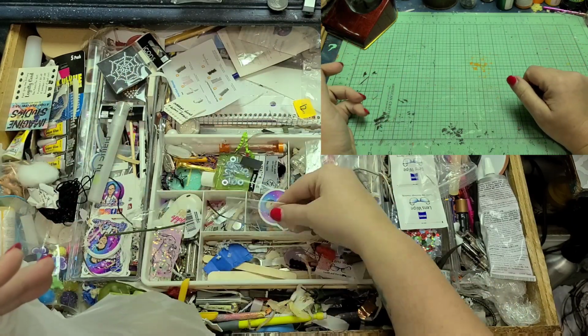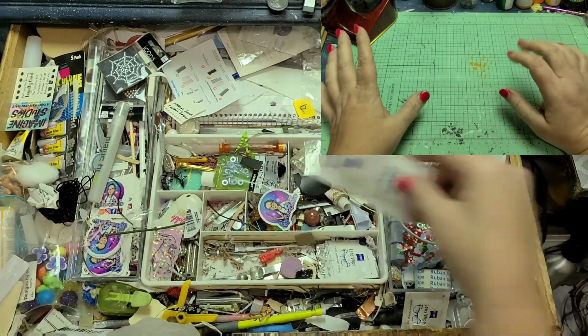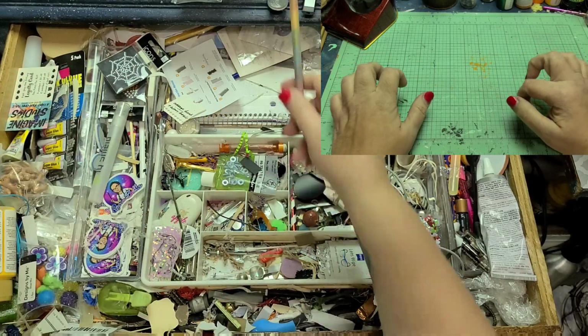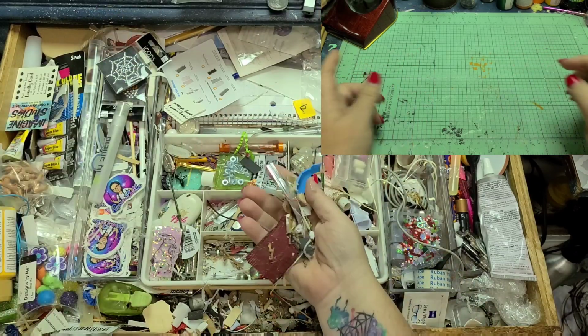So I picked up a few things at the Dollar Tree for some drawer organizers and stuff. And I have a few in this drawer already, but they're not really working too well for me. So I'm going to organize this drawer. So prepare yourselves for something very dreadful.